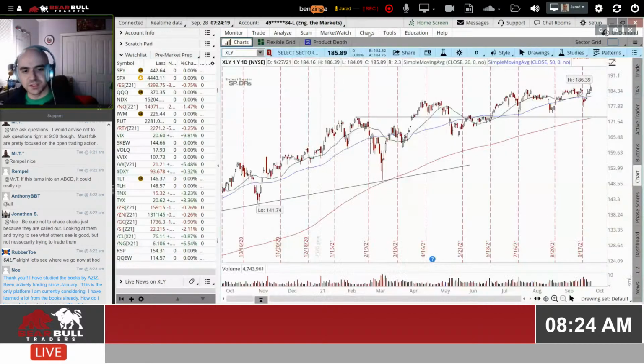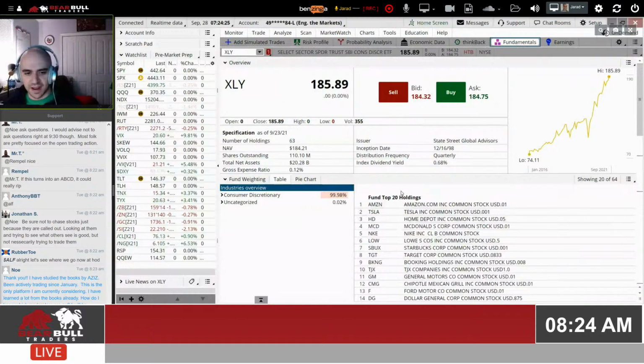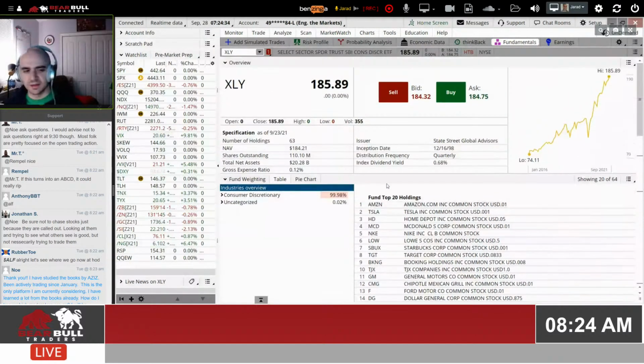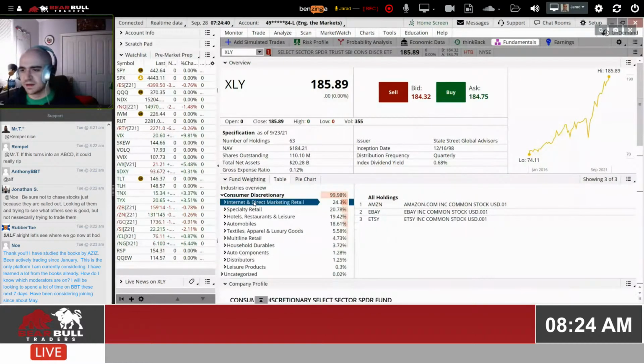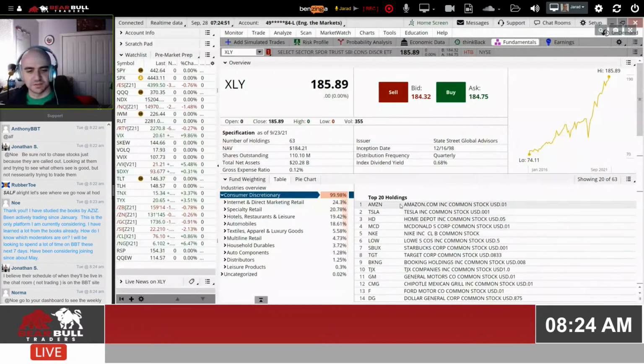So just for reference, if we go to our fundamentals, we just want to have an idea. Sorry, this is not loading. It's actually not loading the weightings here. That's odd. Okay, data is not loading as it should, but this setup right here would have shown the weighting of Amazon and Tesla. They're relatively large weightings, of course. Home Depot and McDonald's falling after, but much smaller overall.